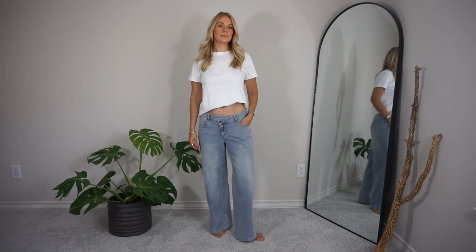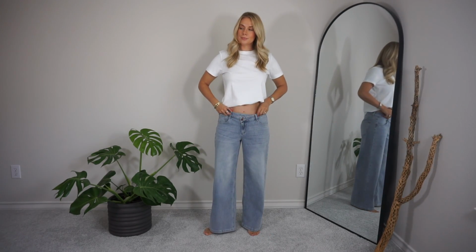They don't pull or pucker. These are awesome. So happy to have them in a medium wash. I think these will go great for transitioning into the fall season. And then I also decided to branch out with a pair of low-rise. These are a low-rise crisscross, and these are in a light washed gray type of look. I really like these.